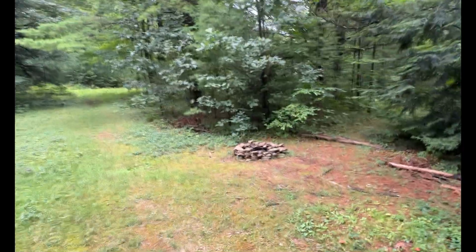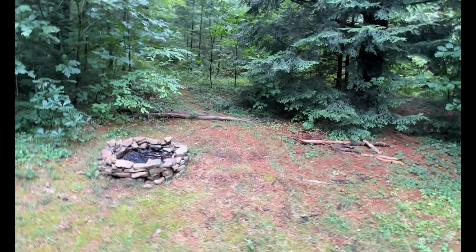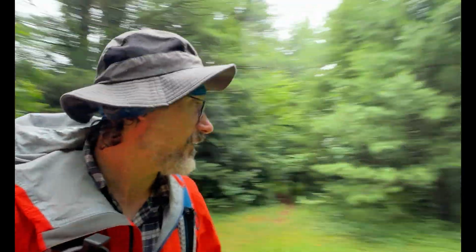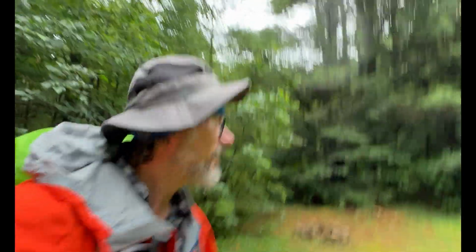Another nice little campsite right here. This is cute. Nice little built fire pit there. That's cool. Water right down there.